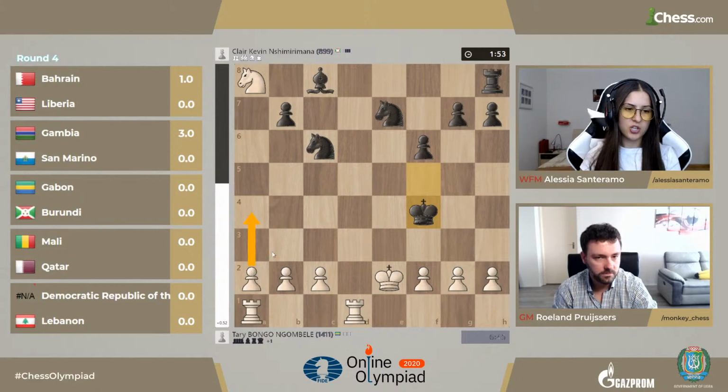I would start to push here everything, bringing first the knight back, probably here, and then start to push the pawn, and I would definitely pick white. All right, what about you?